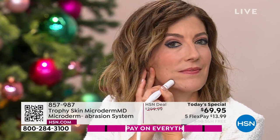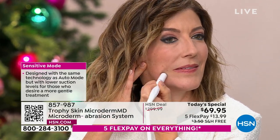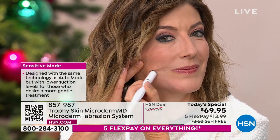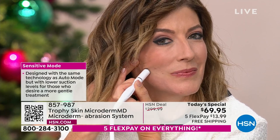And the treatments are literally going to be just five minutes, Sarah. Give us 10 minutes a week, so that's twice a week, 10 minutes a week, then we can give you gorgeous glowing skin. And in that 5 minutes, that auto mode is literally going to show you where to go.